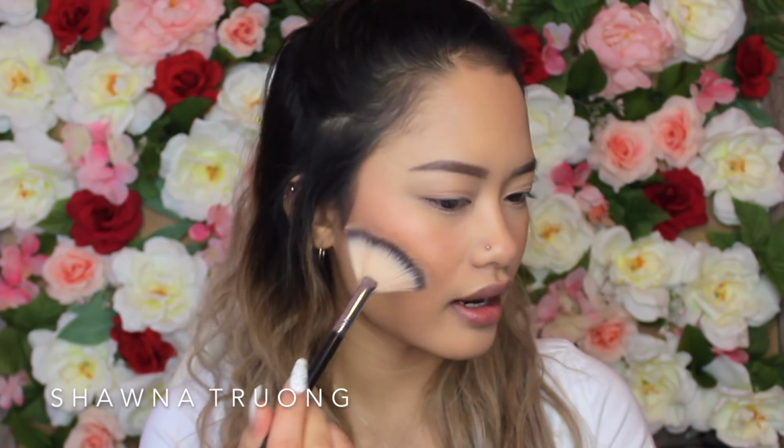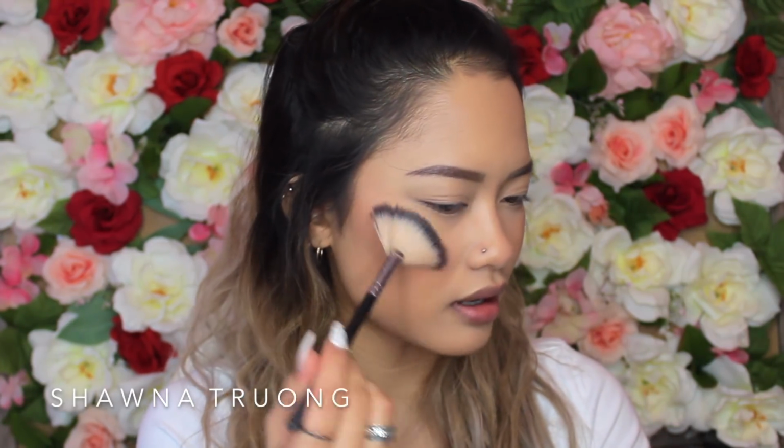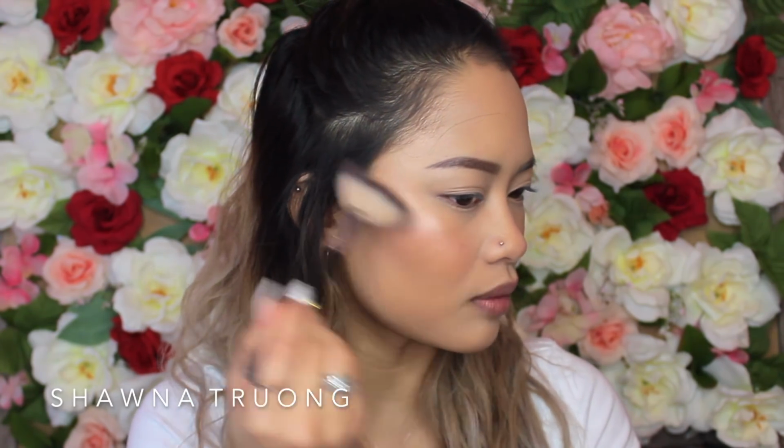And you guys already know I'm going to be using the Ofra Rodeo Drive highlighter. I've been using this every day. It's like the best highlighter I've ever used, and the most perfect shade too. So I'm just going to take a little fan brush, tap off the excess, and then dab it on my cheekbones, basically where I put the liquid highlighter.